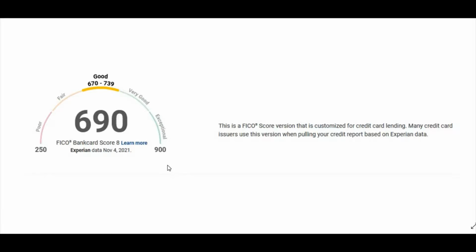All right. And you're probably thinking, okay, what about the other two bank card scores? I'm going to get to that. But this is the score that the majority of the banks are using. I don't have an update for November 4th for the other two scores, but I do have the update for the second. Now I'm going to pull this back up before I close the video. But let me get to the other two scores, the FICO 2 and the FICO 3.